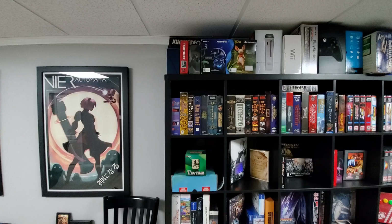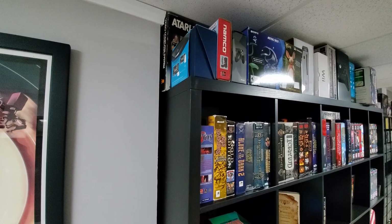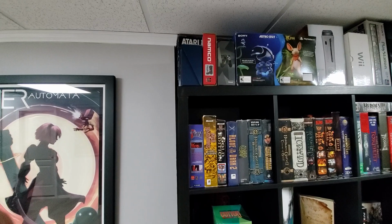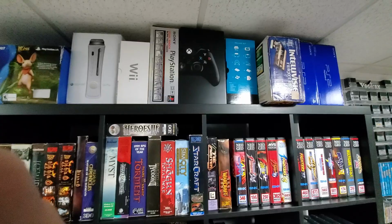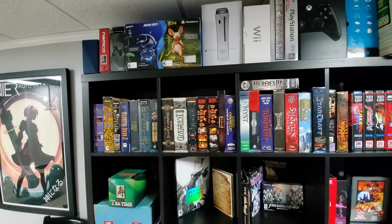And then up here, tucked away, we have an Atari 2600 box. That's a, what is that? A Steam, I forget what they called it. The Steam TV or whatever. Steam Link, that allowed you to connect your PC to your TV and stream remotely. It worked okay. The PSVR and then the Xbox 360, Wii, PlayStation, Xbox One, Wii U, and television, PS2, one of those is a Japanese model. Most of these console boxes have consoles in them. They're the backups to the ones I have out and hooked up.